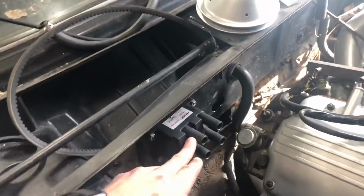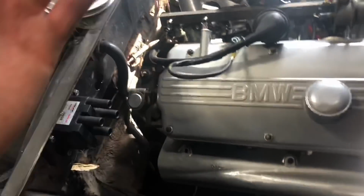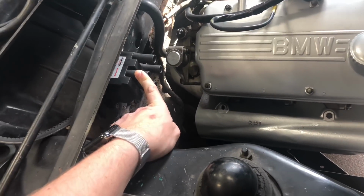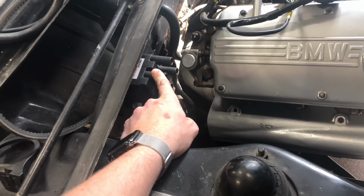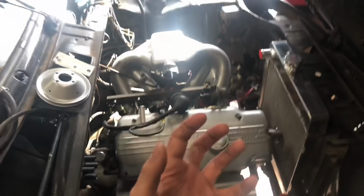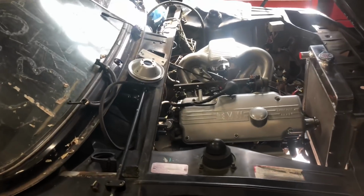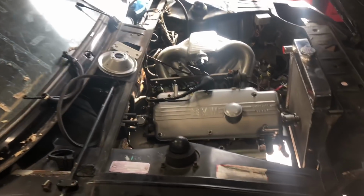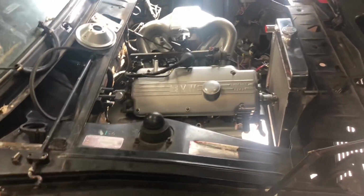Because I've got the coil tower all mounted up nice and pretty. I've got everything set up for it, except for I do need to find some plug wires. That's kind of proving to be a thorn in my side, but I'm just heartbroken. That's the main reason I haven't worked on this car in like 6 months: that wiring harness I spent $500 on, just plugs. So stay tuned for that.